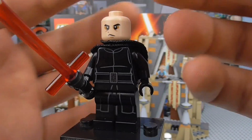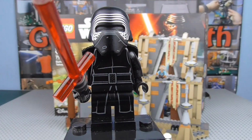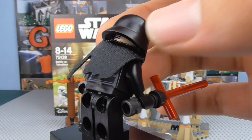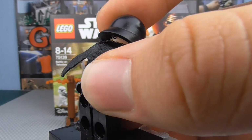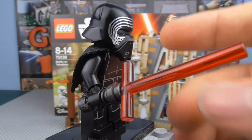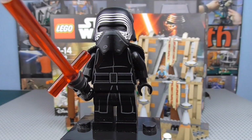Looking at his helmet then, putting his helmet back on, which in my opinion, I'm probably going to keep his helmet on. I like him better looking this way. It does look very much like Darth Vader's. A lot of people have said that because, of course, he kind of worshipped Darth Vader, doesn't he? He kind of stole the helmet, or, I don't know, borrowed it, or whatever happened. Somehow he got the helmet, borrowed the helmet, I don't know. But still, he looks very nice.